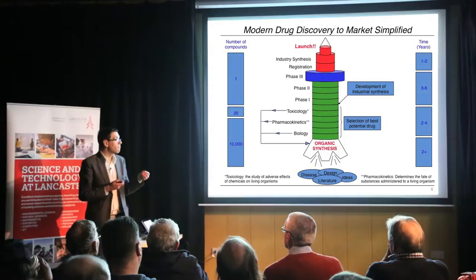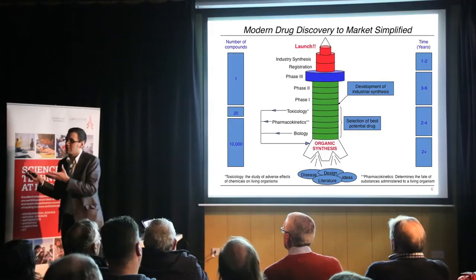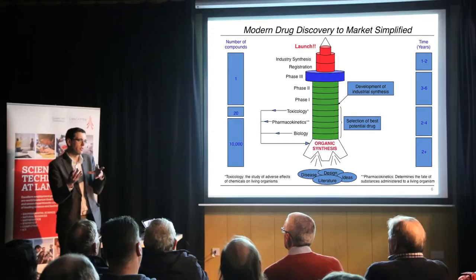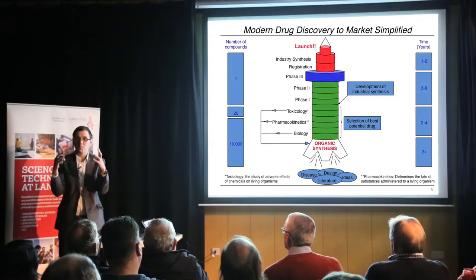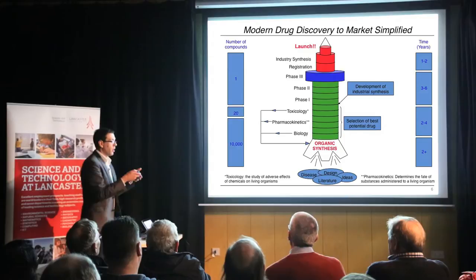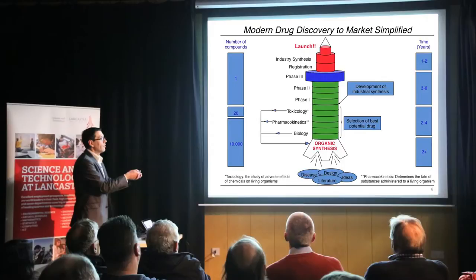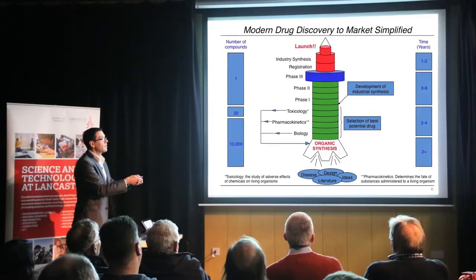So once you have made these molecules and tested their activity and their toxicity, etc., you will look at the best candidates and you will think, right, it's active a little bit, it's toxic a little bit, well, how can we make this better? How can we optimize that molecule? How can we change its structure in order to make it perhaps more potent and less toxic? That's where, again, organic synthesis comes in, and you make another batch of molecules and you screen them against all of these things, and the cycle is iterated many times until you are able to select the best potential drug.